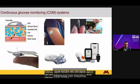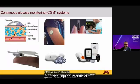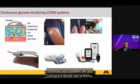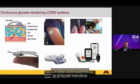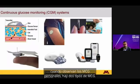intensive insulin therapy. These devices can continuously measure glucose concentration in the interstitial fluid, which correlates with the blood glucose concentration. Here you can see a cartoon where you see the arrow. There's a small fiber that goes through the sensor and the skin and sits under the skin, and it continuously bathes in the interstitial fluid and continuously measures the glucose concentration. Then the sensor is connected to a transmitter, which sends the data to a receiver or an app in a mobile phone.